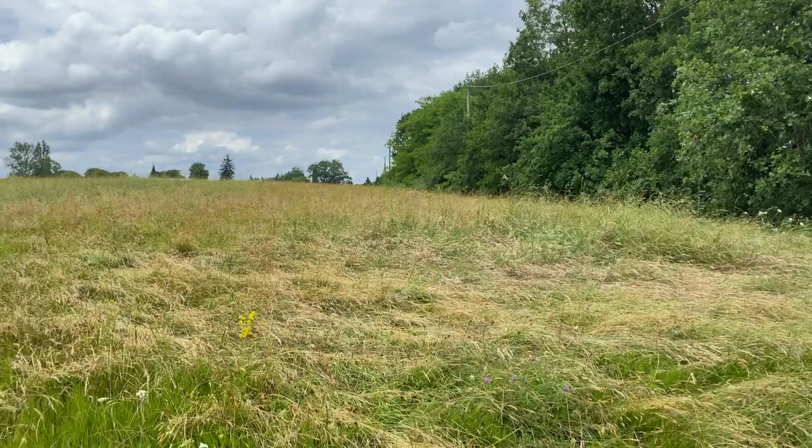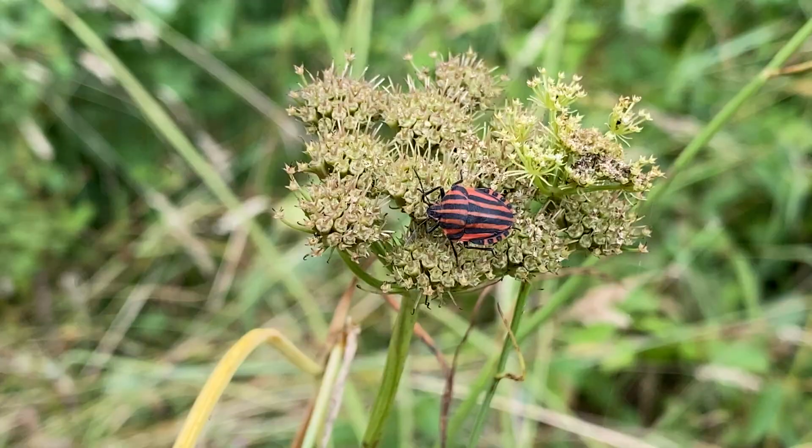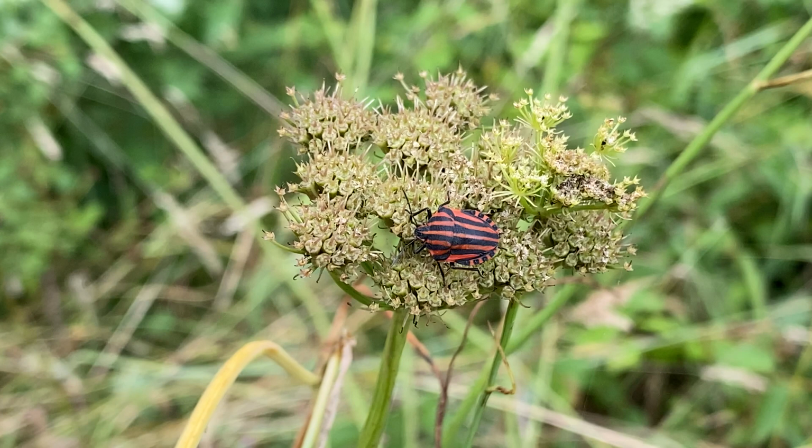But that aside, as I say, I want to talk to you about the Wildflower Meadow, because we've lost 97% of our meadows throughout the UK in the last century, which is a staggering statistic, one that I really struggle to get my head around. And as I said at the beginning of the video, it's something that I really feel we ought to do every single thing we can to try and recreate.